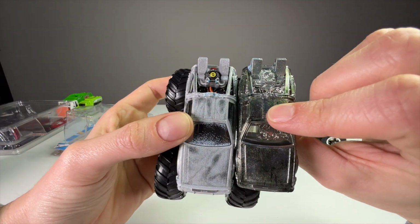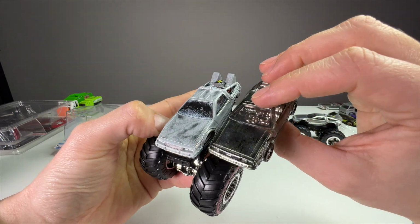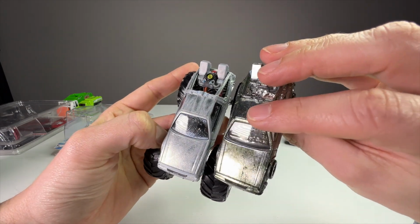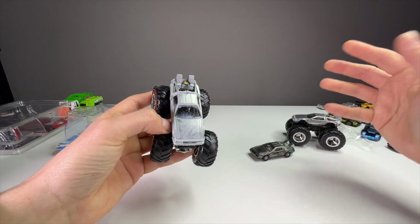But you can see that this one obviously is still the monster truck casting. It's a little bit different. So you can see even between the two variations of like frosted and dirty, there's still different paint schemes to them, which is cool. So now we've gotten several different variations of this.